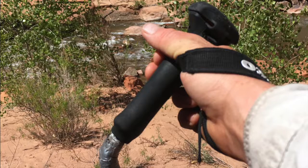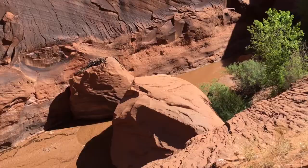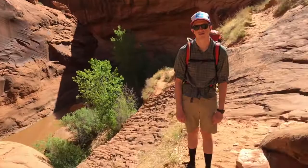I actually did some damage to one of my hiking poles where the handle essentially snapped off. After walking like 28 miles in and out of the river, this is still the most sketchy hazard that I've seen so far.